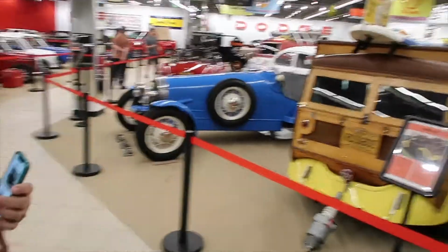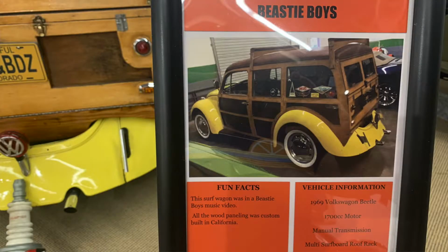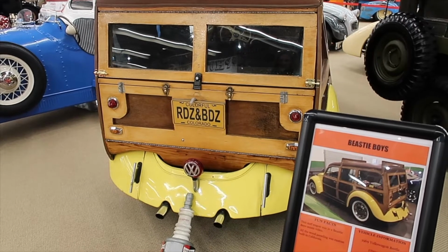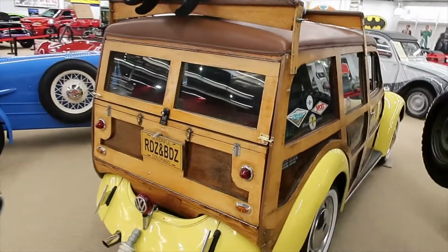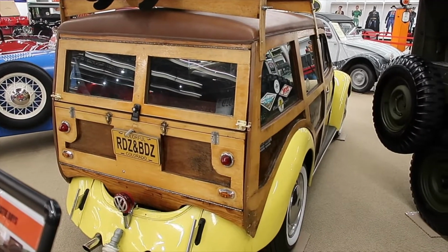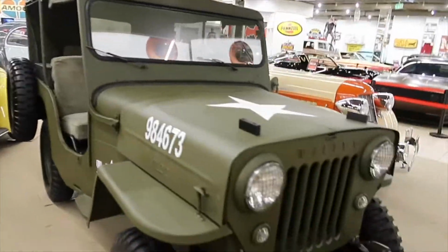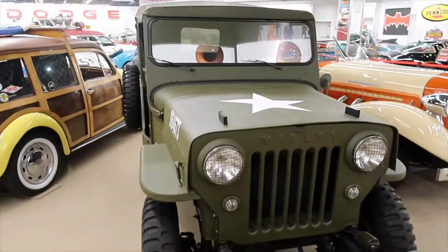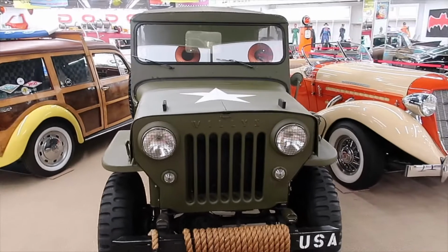All right. Beastie Boys. Oh, that's cool. I've seen that. This surf wagon was in the Beastie Boys music video. Wow. Then we got a replica of Sarge from Cars. How cute. Very cool.